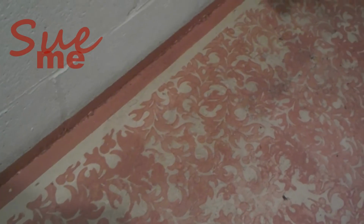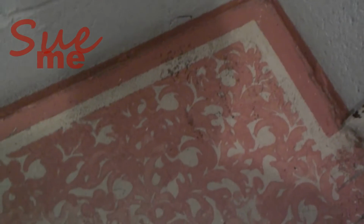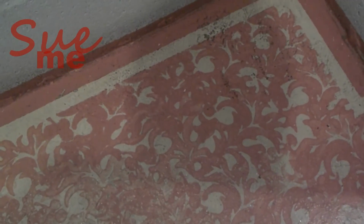This is a stenciled floor. They would have laid a stencil down on this and just painted over it so that you would have the impression of a carpet here. This is the area in the corner behind the door where you're probably going to get the best look at what the original pattern would have looked like. It's a little worn now, but still very nice, very interesting. So what do you think of that bathroom floor?